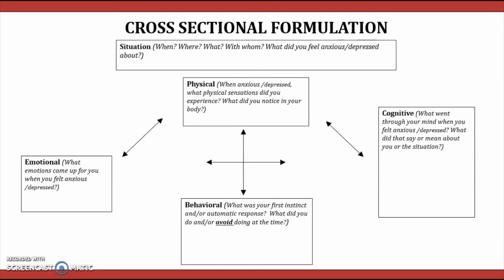In order to clarify our symptoms further, we will use the cross-sectional formulation. This also allows us to see how each of the symptom categories interact with and impact the others. The CBT model is a fundamental part of this workshop, and we will frequently refer to this diagram throughout it. Before filling out your own example, we will walk through 2 together, one on page 25 for anxiety and one on page 26 for depression.